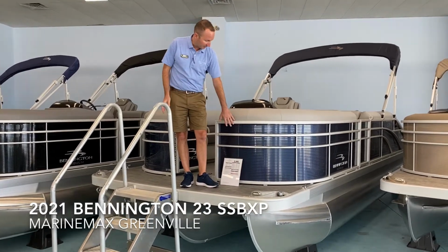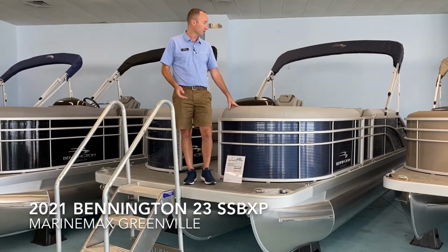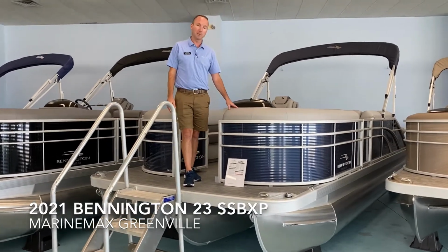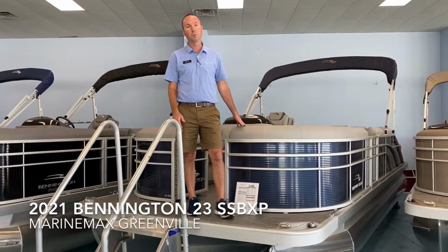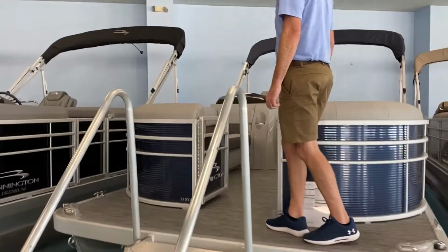Really classic colors again on this boat too. It has the ocean blue paneling color with the silver syntex upholstery and carbon accent and silver tinted woven vinyl floor. Once you come on inside the boat, I'll give you a better look.